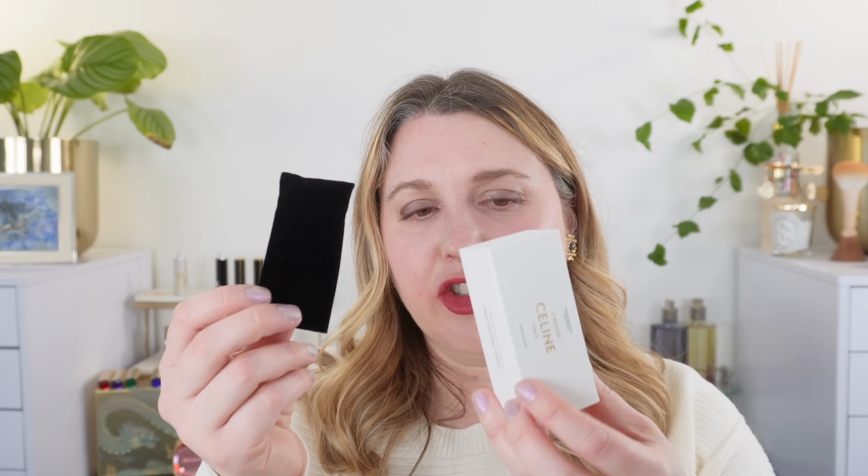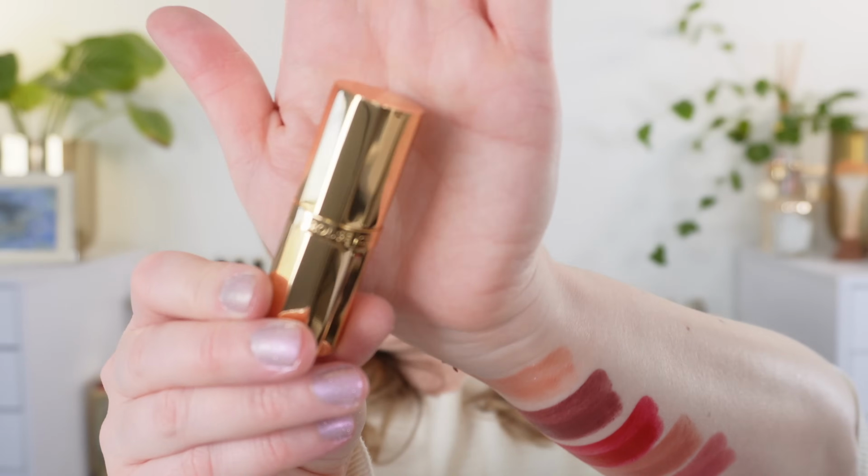And this is the packaging that it comes in. So you get a little Celine bag. Inside the bag is a box that you push through. And then you have a velour case. I have to say this velour case is thick. It's thicker than what we usually get. And then this is the packaging here.